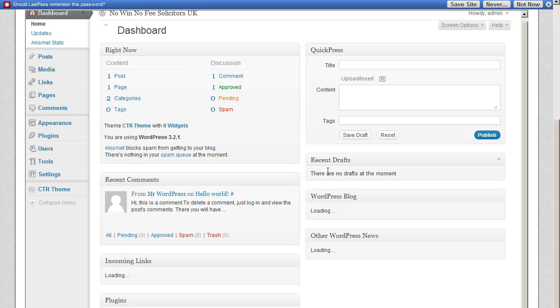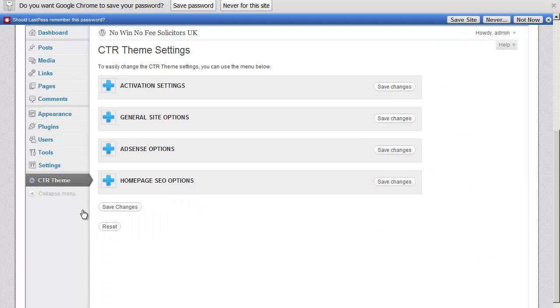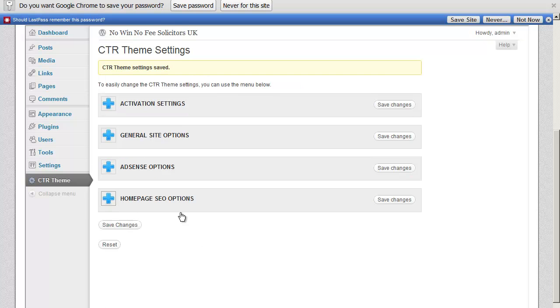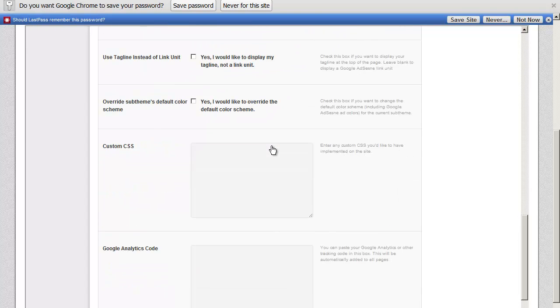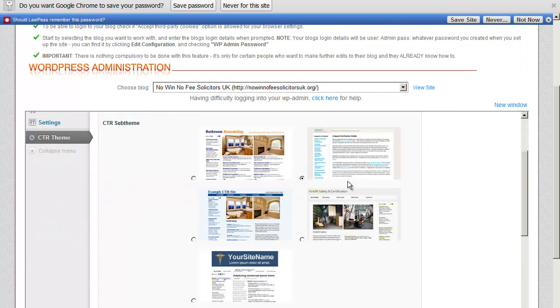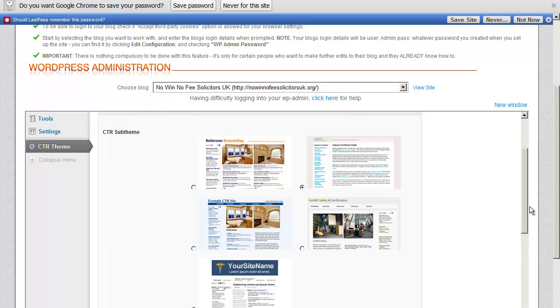Right, so we're in the dashboard right now, and I need to come down here to CTR theme. Now let me just show you CTR theme briefly as well. Let me just pause this while I do the activation actually. Right, so I've activated my theme, and now I come into the general site options. Now some of the options in here, in the theme settings, are very similar to what I've already done in Firepower, so I don't need to do some of them twice.